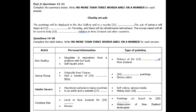Before you hear the rest of the talk, you have some time to look at questions 14 to 20 on page 11. Now listen and answer questions 14 to 20.